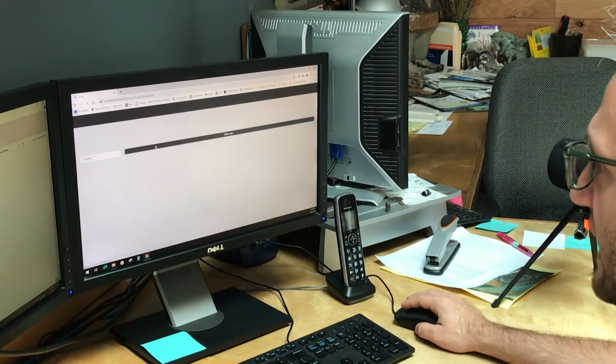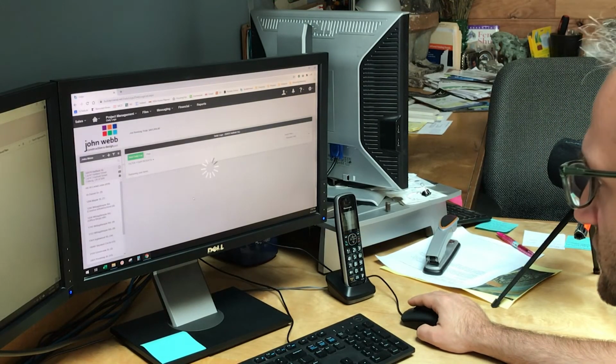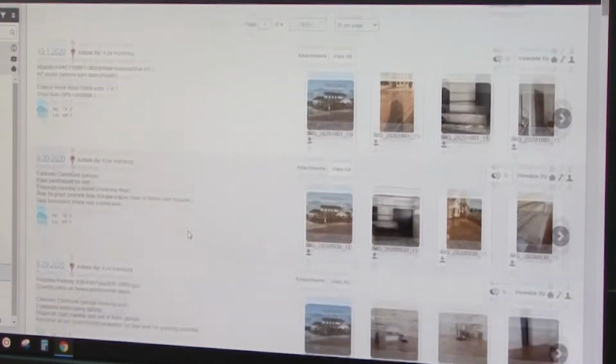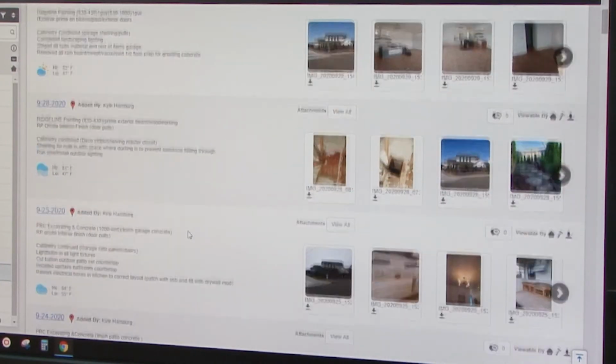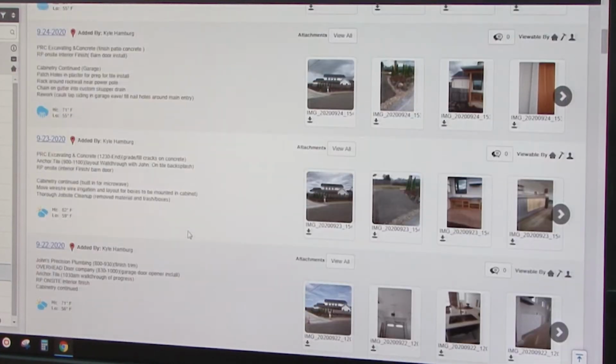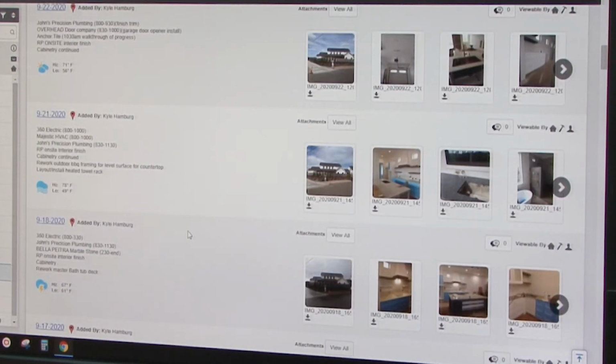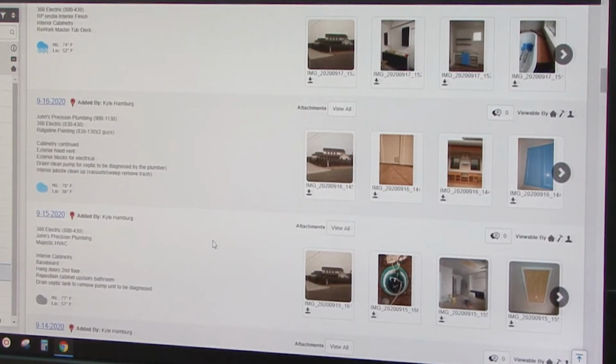And as I spoke about the daily logs, it's a great feature. We're able to go back all the way to the beginning of the project and see exactly what went on. So for instance, if the electrician's out there and puts a plug or a wire in the wall, and then it gets drywalled over, and the drywaller didn't pull that wire through, we're able to go back through these photos and see exactly where that wire was, so we don't have to open up the wall bigger than we actually have to.